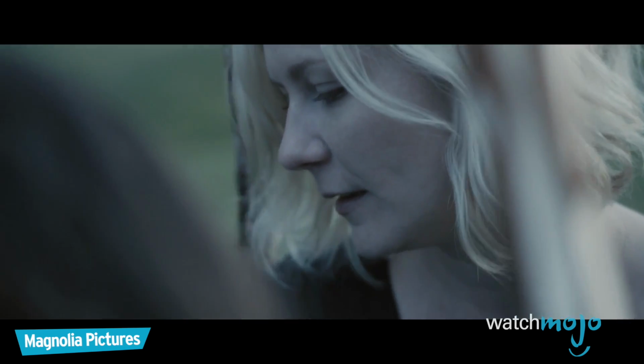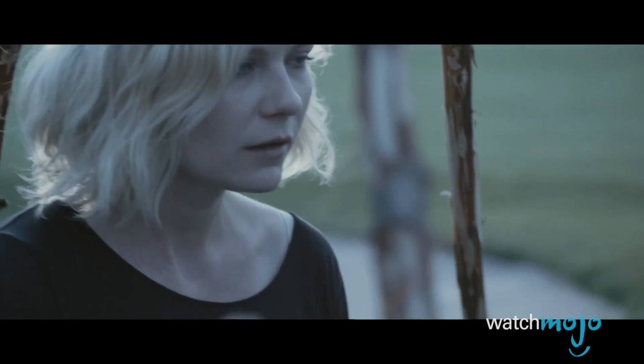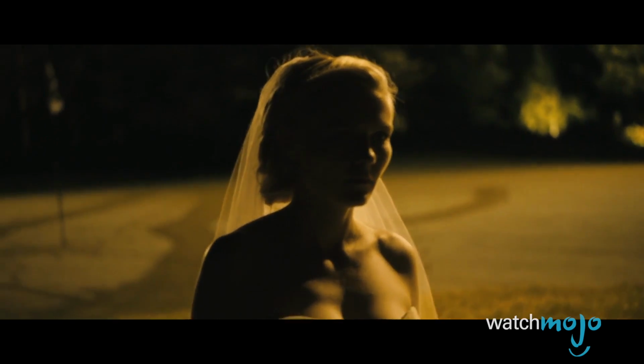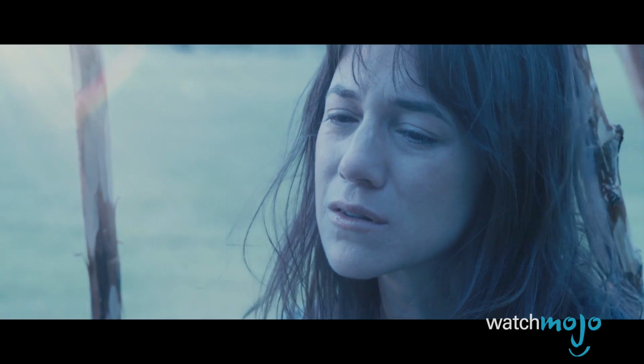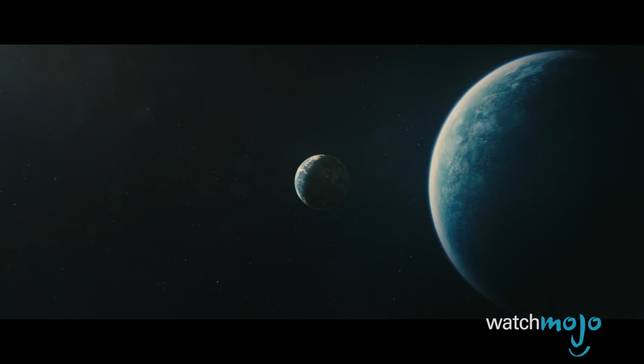Throughout Lars von Trier's thoroughly depressing film, a sense of dread is passed from one character to another. At first, Kirsten Dunst's Justine succumbs to the feeling of melancholia, while her sister Claire later fears the planet Melancholia, which seems to be headed directly for Earth.